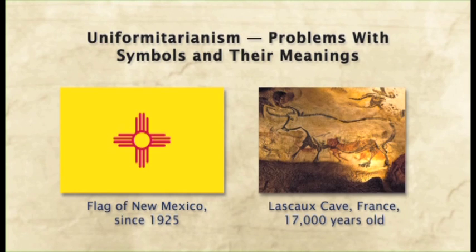Uniformitarianism can also help us know when it will be impossible to know something. Knowing when you can't know something is vitally important for scientists as well. One example involves the meaning of prehistoric symbols. Now, on the left is the state flag of New Mexico. Because it's an historic artifact, we know what it means. It combines a sun symbol of the Zia Pueblo with the colors of the Cross of Burgundy, a flag that was carried to New Mexico by the conquistadors.